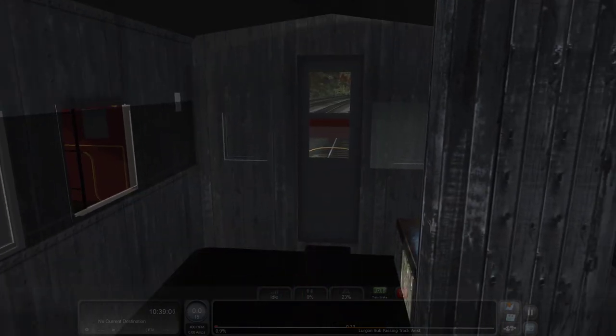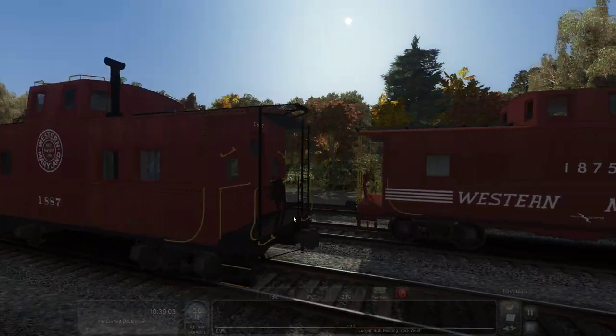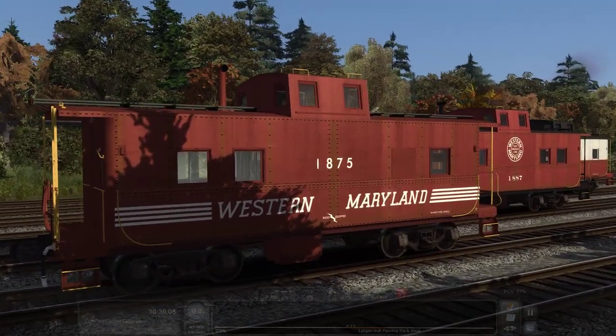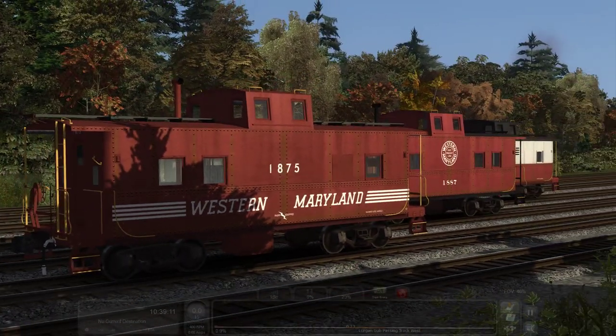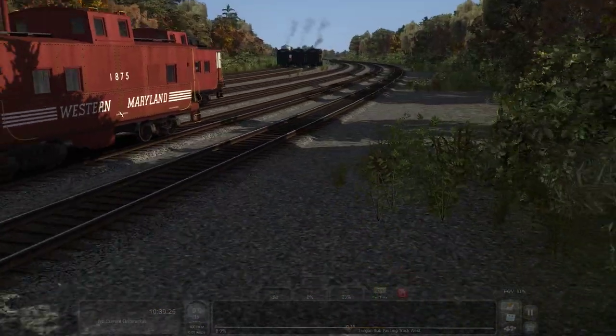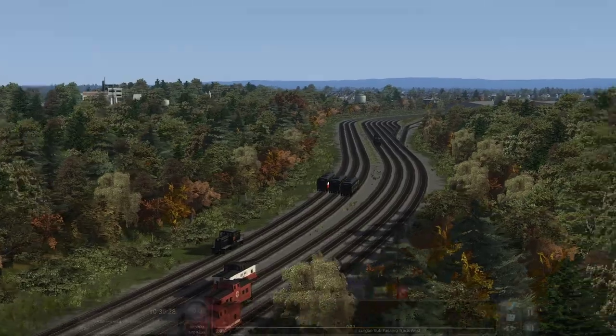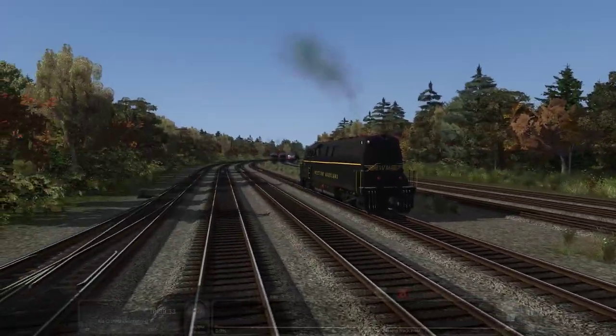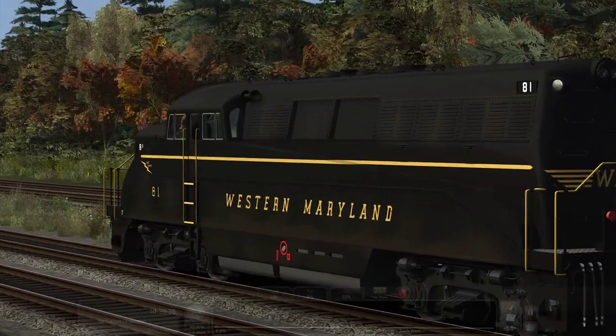I don't think there's anything new or groundbreaking in here. These are reused cabooses, but cabooses are cool. And these honestly don't look bad. In terms of the weathering and paint department, I think these look 100 times better than the rolling stock. That is for sure. But that's it, guys. That's what you get. The DTM BL2 pack in Western Maryland liveries.